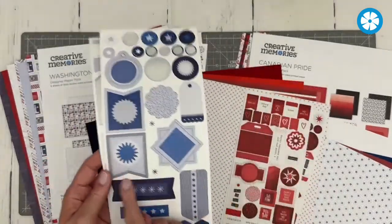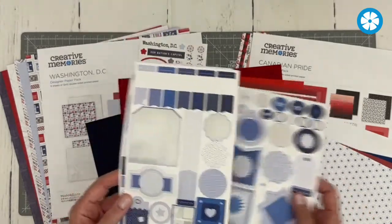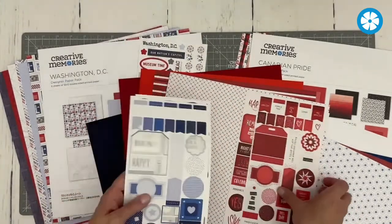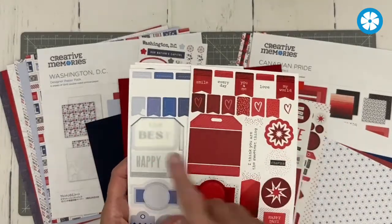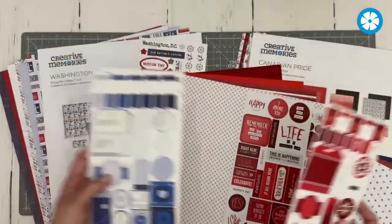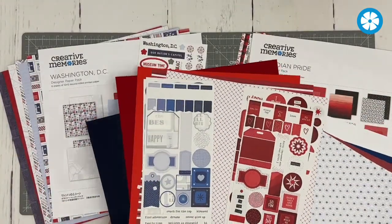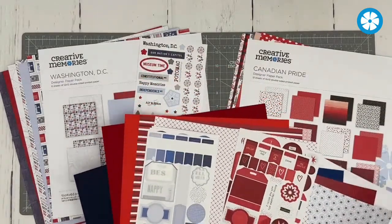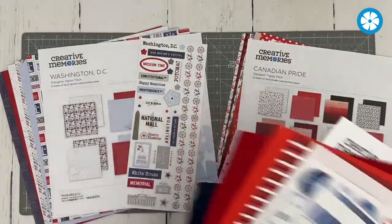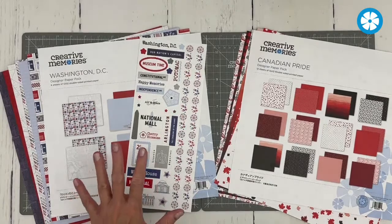So, I've got some great little flags here. That would be fun. The stars, of course. I've used a few of these, but that nice big tag would be a great place to add a title. So there's a lot of other options. So I'm just going to clear this away because I want to talk about one other option before we get going with these ones.